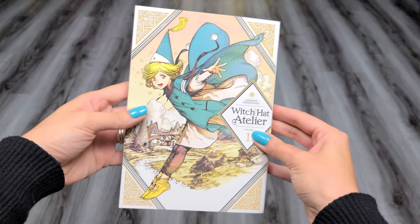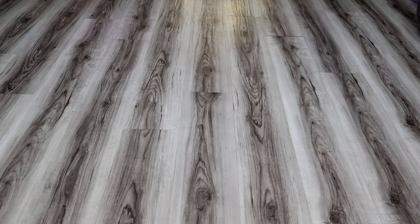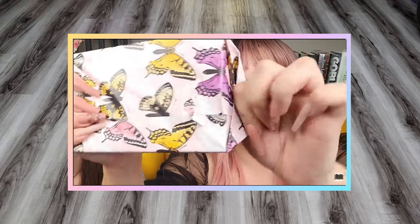These last few volumes are all manga I unwrapped in a manga swap with Joraline Reads. If you haven't watched us swap manga, I recommend you check out both our videos. It's our first collaboration and we had so much fun unwrapping presents.